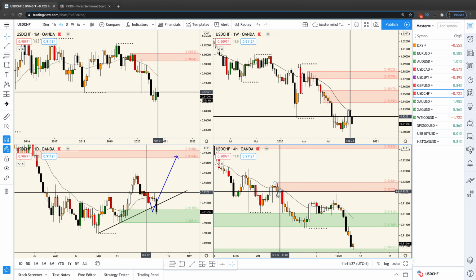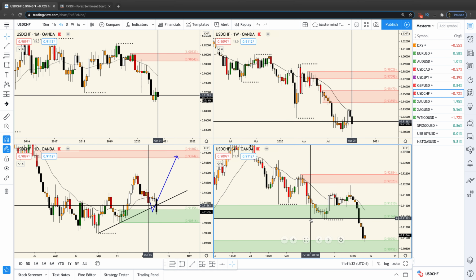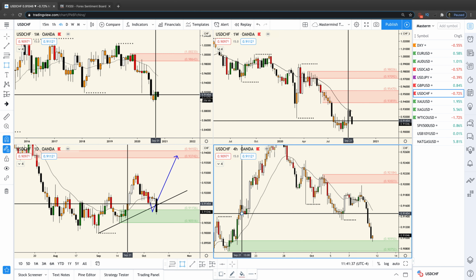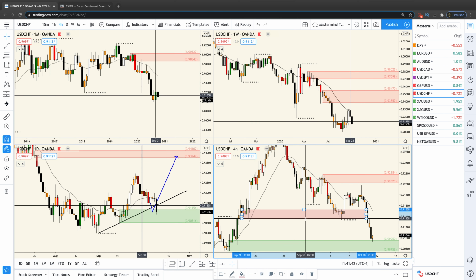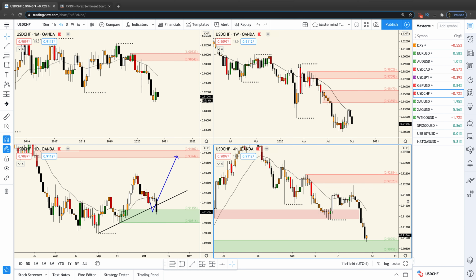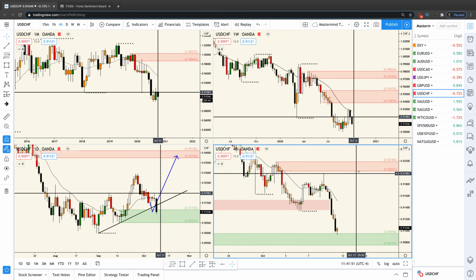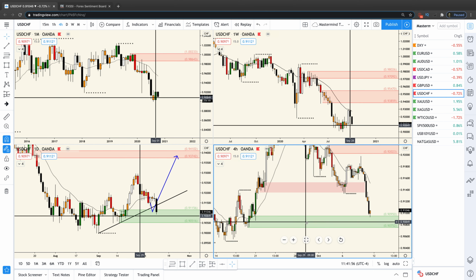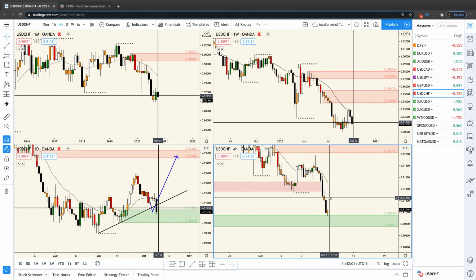I had an order to get short in this 4-hour zone. Price never got to it, unfortunately. I'm just going to change this here to removed. So yeah, I had an order here, never got filled. Nice wick. That makes me think that this area might actually still be decent for a shorting opportunity. But price is super overextended right now. I will not be surprised if we see a rally out to here.